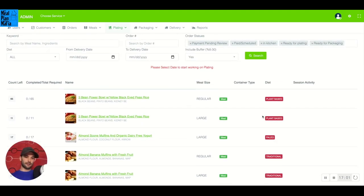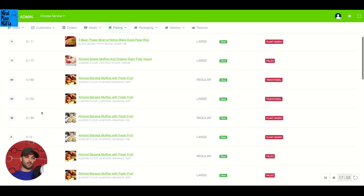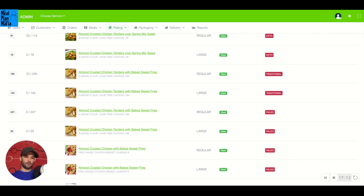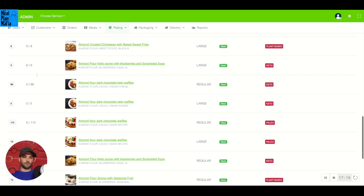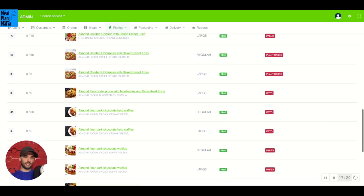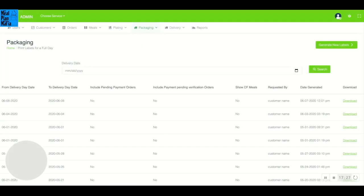So look, we got the tags, the diet types, how many have been completed, how many we need. Look, nothing's been plated yet, so nothing's checked off. Once it's checked off, we're short big time. You owe me some more almond crusted chicken tenders, baked sweet potato fries. So it tells me what's been plated, what's done, what still has to be done. This is great.